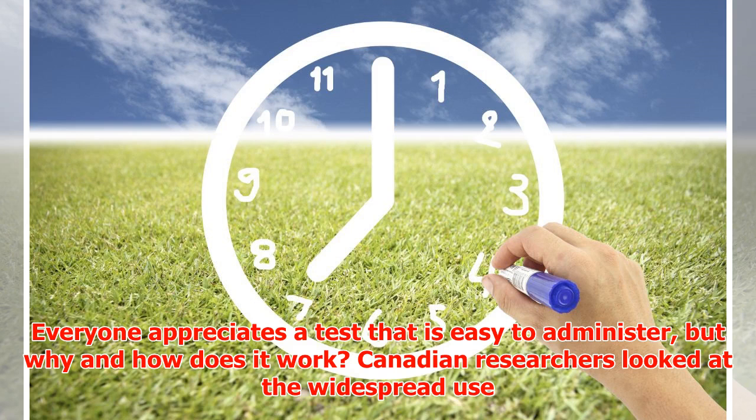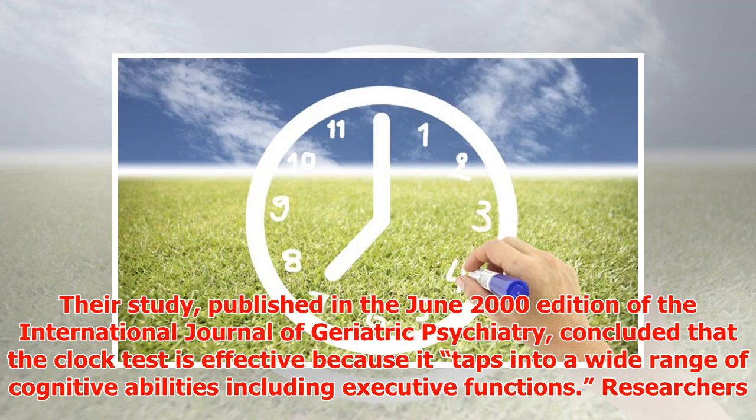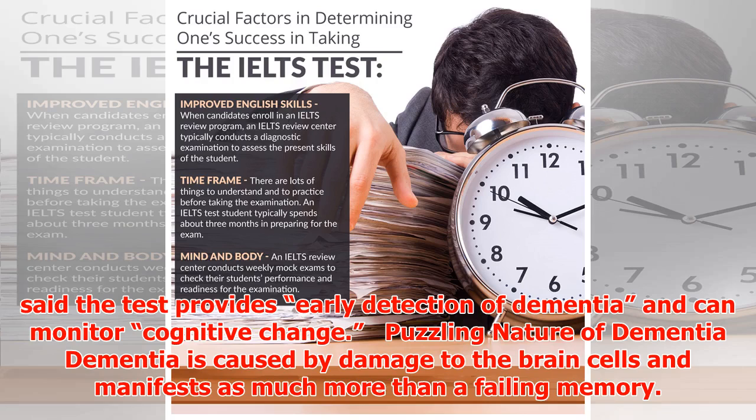Everyone appreciates a test that is easy to administer, but why and how does it work? Canadian researchers looked at the widespread use of the clock test over the course of 15 years and found it to be superior to several other cognitive evaluations. Their study, published in the June 2000 edition of the International Journal of Geriatric Psychiatry, concluded that the clock test is effective because it taps into a wide range of cognitive abilities including executive functions. Researchers said the test provides early detection of dementia and can monitor cognitive change.